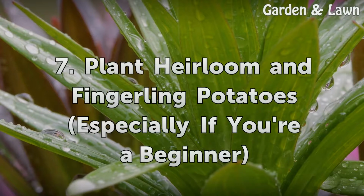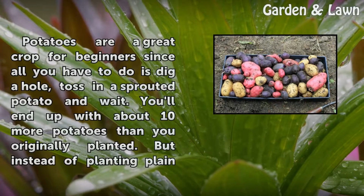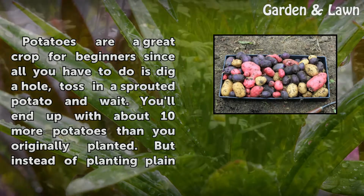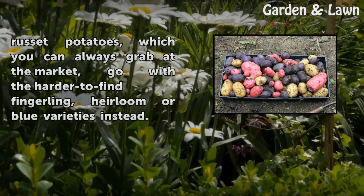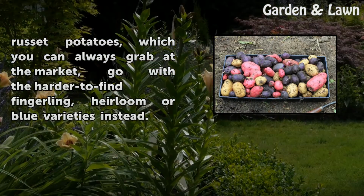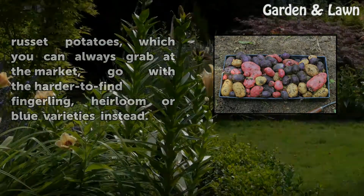7. Plant heirloom and fingerling potatoes, especially if you're a beginner. Potatoes are a great crop for beginners, since all you have to do is dig a hole, toss in a sprouted potato and wait. You'll end up with about 10 more potatoes than you originally planted. But instead of planting plain russet potatoes, which you can always grab at the market, go with the harder to find fingerling, heirloom or blue varieties instead.